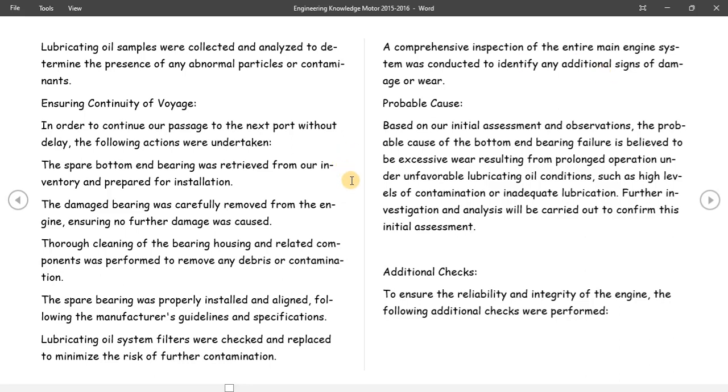So now, after giving that, next is to give the probable cause. Based on our initial assessment and observation, the probable cause of the bottom end bearing failure is believed to be excessive wear resulting from prolonged operation under unfavorable lubricating oil conditions, such as high levels of contamination or inadequate lubrication. Further investigation and analysis will be carried out to confirm this initial assessment.